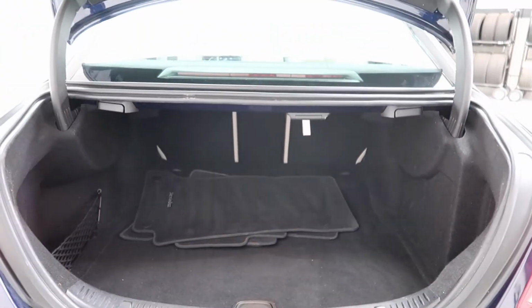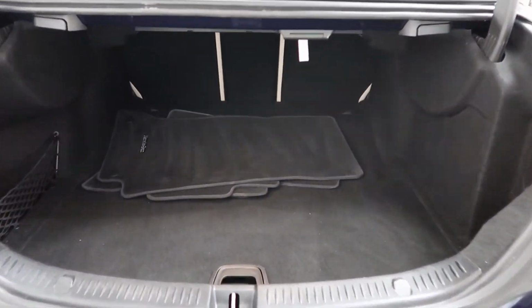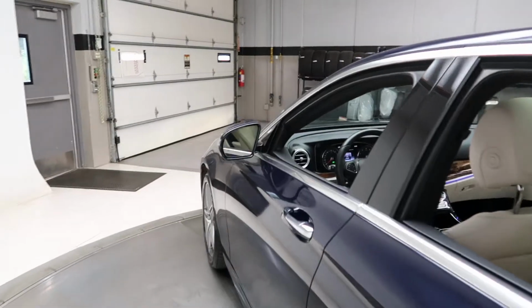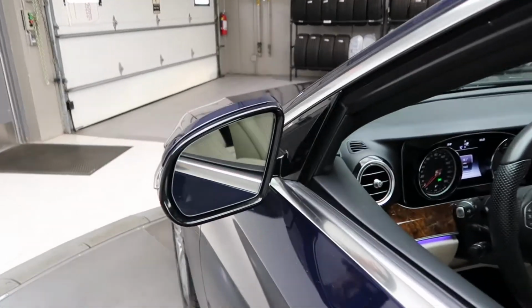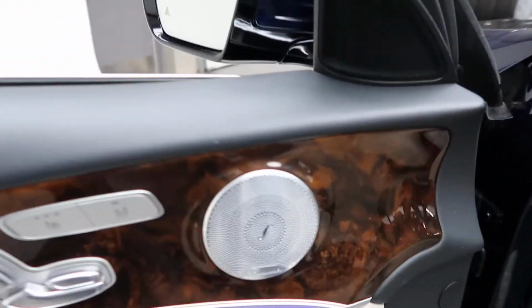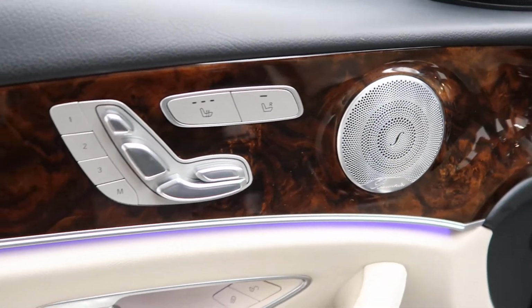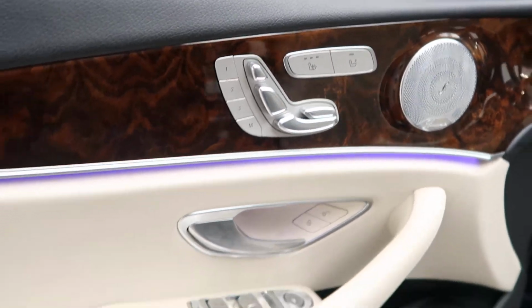Coming around back, we've got our E300 4MATIC badging, power liftgate, clean set of floor mats. Come alongside, this one does come with the Premium 1 package, which is going to give you a blind spot assist, keyless entry, Burmeister sound system, a burl walnut wood trim, heated seats, memory seats, power windows.